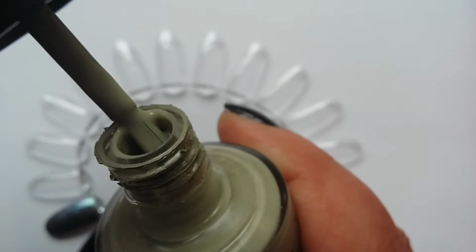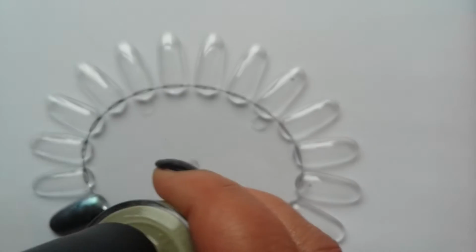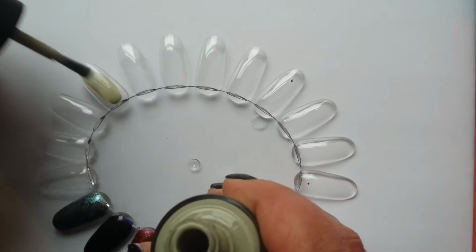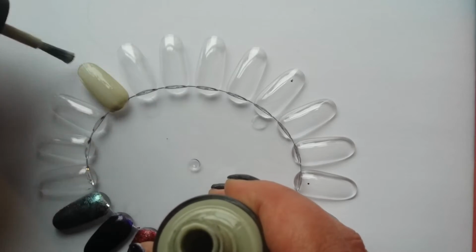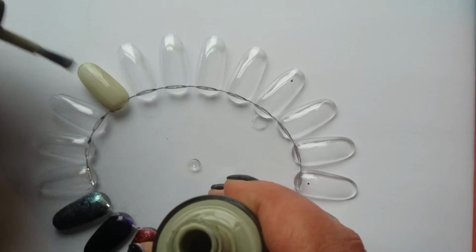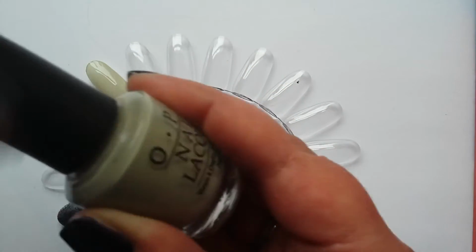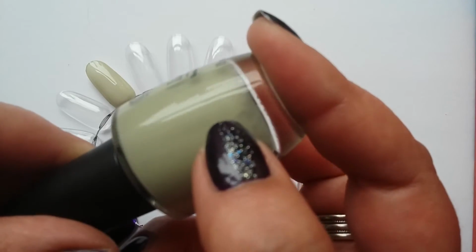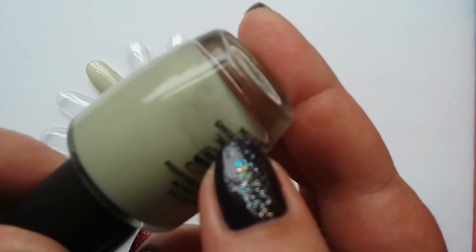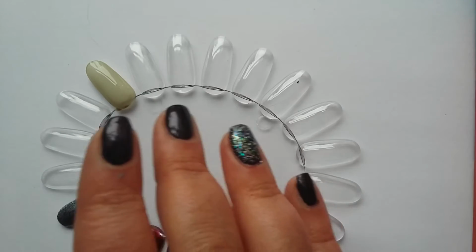This is from the Pirates of the Caribbean collection, 2011. It's quite an opaque formula, and it's just so creamy. Really opaque for such a pale colour, and it is the colour. It's a very, very pale, pastel khaki, I suppose. But there's definitely that grey there, and you can see the pigments settling a little bit. So that's Stranger Tides from the Pirates of the Caribbean Spring 2011 collection.